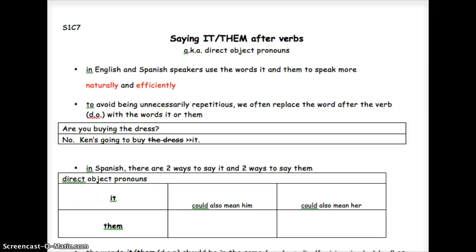Español 1, capítulo 7, saying it and them after the verbs. If you like grammar, you can think of this as direct object pronouns. If you don't, just think of it as saying it and them after verbs. So in English and Spanish, speakers do the very same thing. We use the words it and them after verbs to speak more naturally and efficiently.